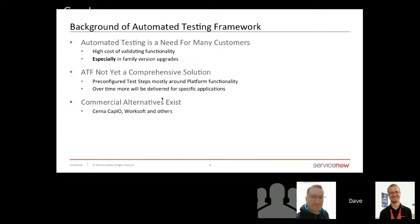In some ways, these have been in the market longer. They are more mature solutions in a lot of ways. So if you find that ATF doesn't get you all the way, it would be a reasonable thing to explore those. And there's also no reason why you can't do a hybrid where you do some things in one framework, some things in another framework. And there's also no reason why the ServiceNow automated test framework can't be a feeder.